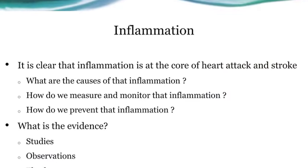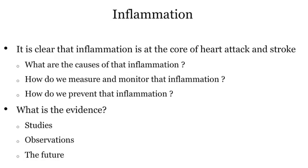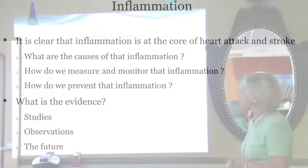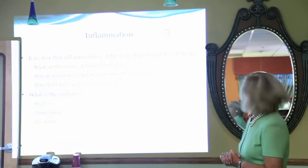So this was the inflammation that we were talking about, the causes of inflammation, how we monitor it, and how do we prevent it. I'm going to go through a few slides to explain this to you, and maybe this will clear up some of those ideas. Go ahead, Corey, next slide.